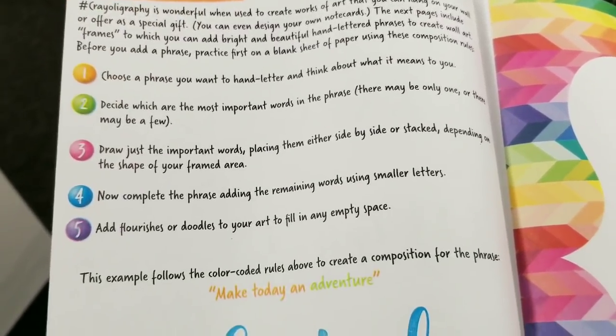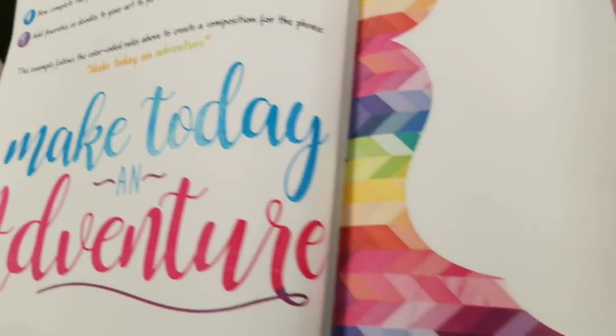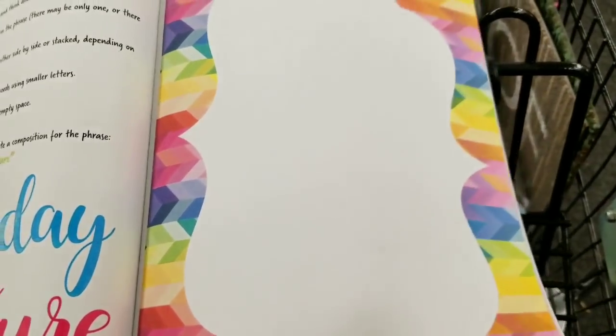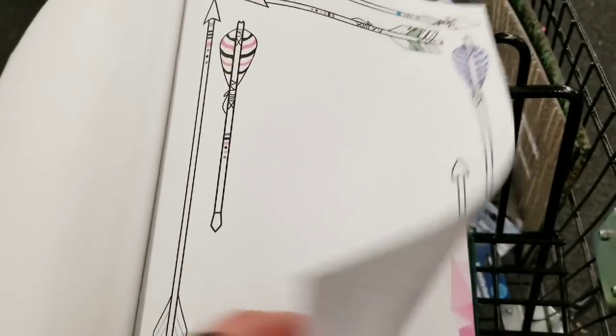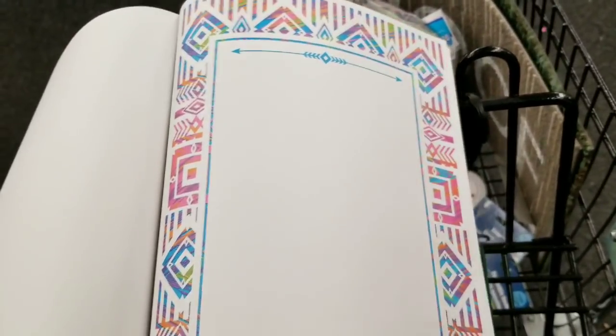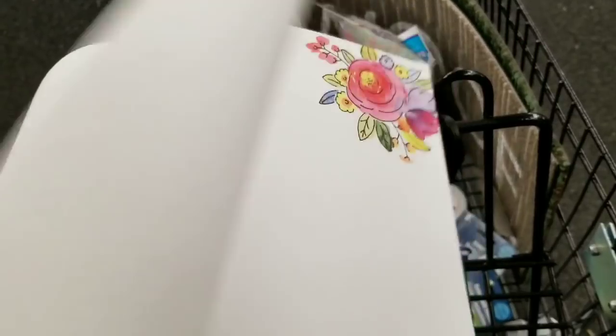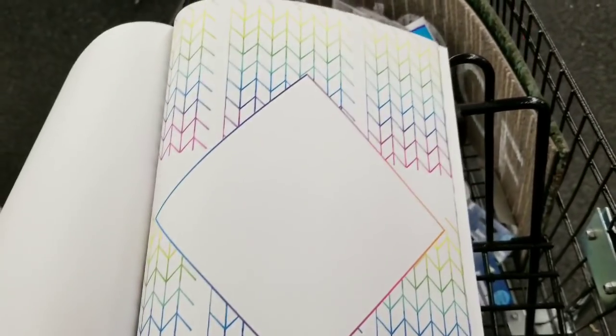And then you pick a phrase or something you want to write out. And then they give you these pages that have design around them so you can hang them up on the wall. So they're actual artwork. You can essentially make your own little quote signs. Oh my gosh, I think this is so cute. Aren't these really cool?